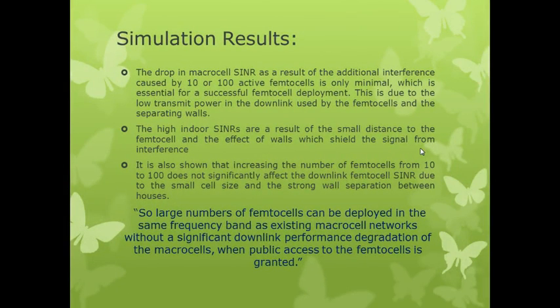To enumerate the simulation results, the drop in the macro cell signal to interference noise ratio, as a result of the additional interference caused by 10 or 100 active femtocells, is pretty minimal in nature, which is essential for a successful femtocell deployment. This is due to the low transmit power in the downlink used by the femtocells and also due to the separating walls. There are also higher indoor signal to interference noise ratios as a result of the small distance to the femtocell and the effect of the walls, which shield the signal from the interference.